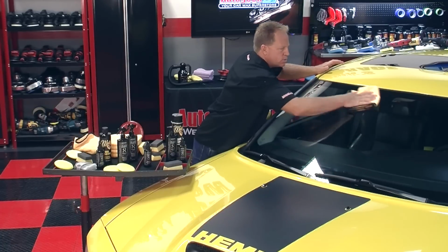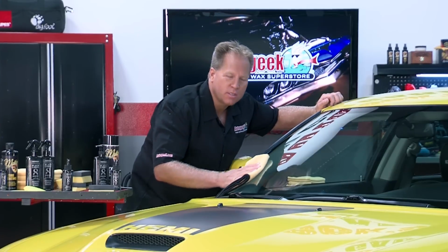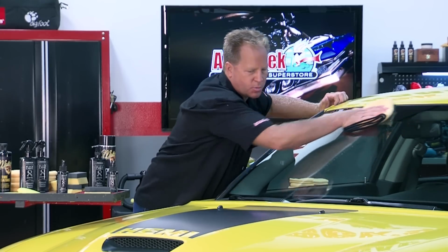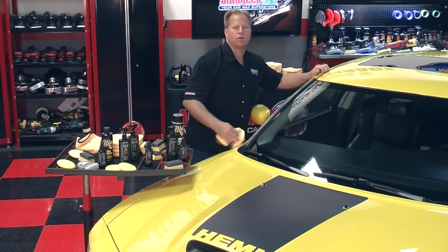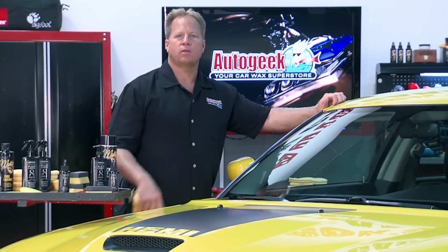I'm wiping this real softly. And here's a tip. Sometimes get down at an angle and use the light and look at the surface, and then you'll be able to see if there's any excess residue or high spots on the glass so you can wipe them off. And that's all there is to coating glass. This glass is perfectly coated, ready to put back into service.